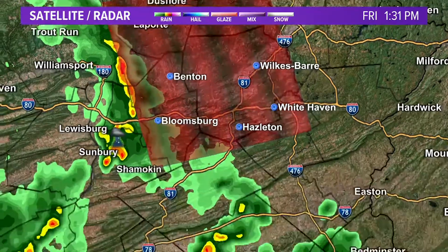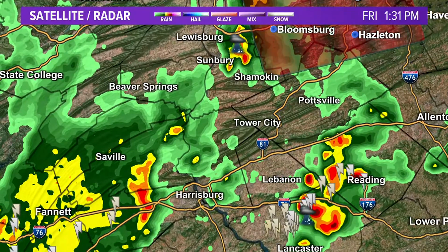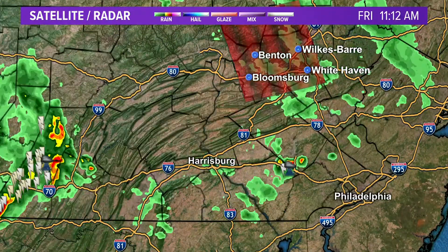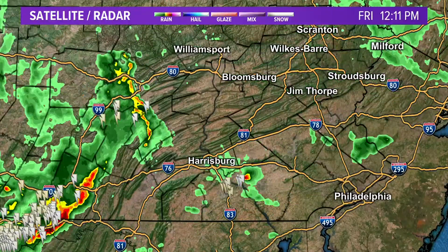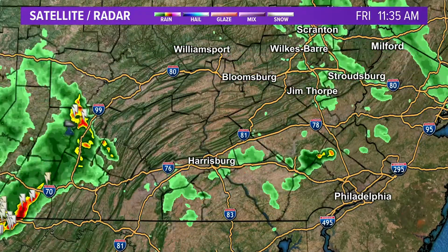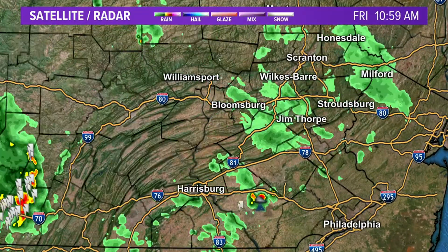But that doesn't necessarily mean that we're not going to see more, because if you look upstream, when I say upstream, where is it coming from? So it's coming from the southwest. So that's where we want to look. You can see there's still more activity back here that has yet to funnel through our region. I'll go ahead and put it in motion here, take that off, and as we go into motion, you can see everything pushing northeast. So we got this initial round that's coming through now, but that's not the end of it. We have what's back towards Harrisburg.